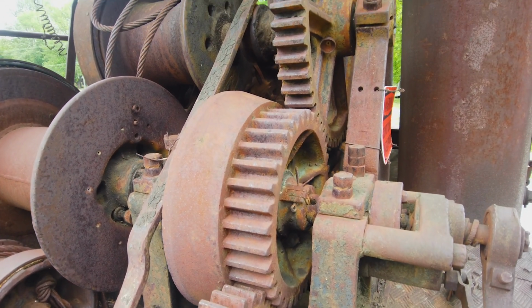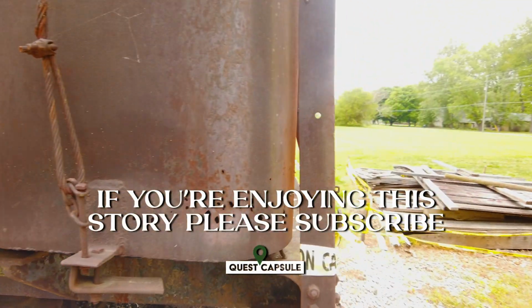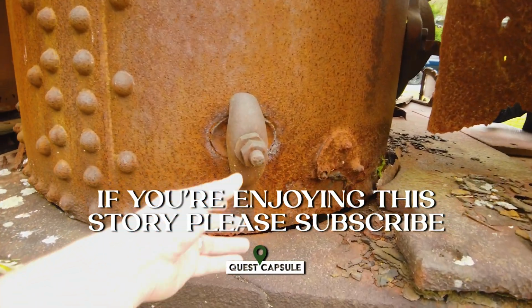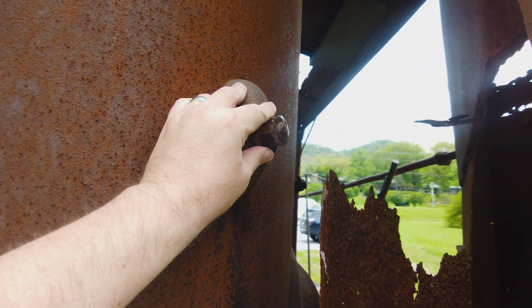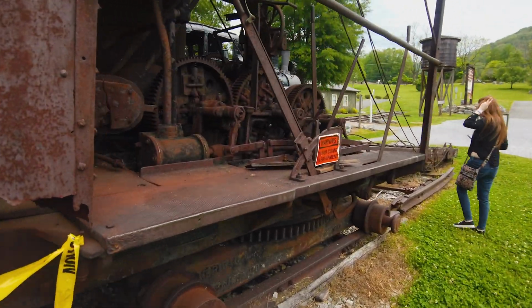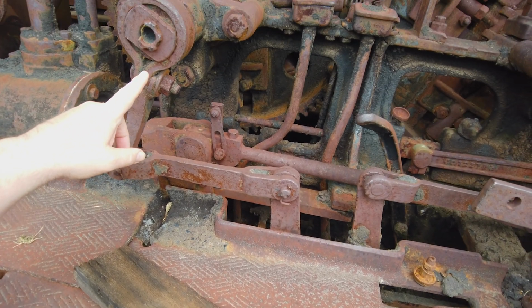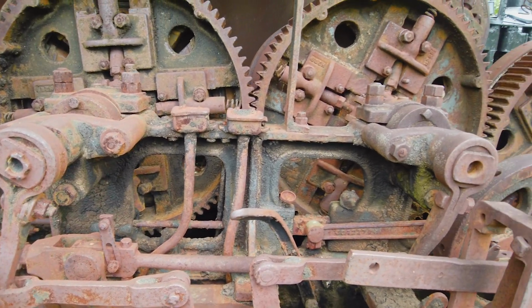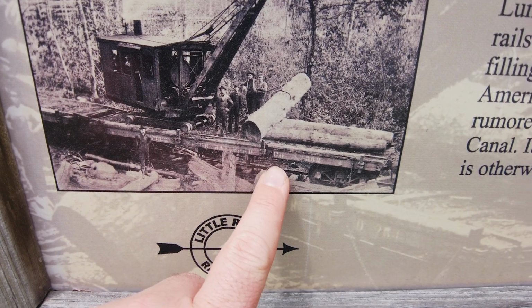These mechanical cogs powering a unit like this must have been quite a feat of innovation to have created something like this and taken man one step closer to the modern age. Look at this. It's crazy. You just look inside of there and you're just like, how does the human mind even begin to calculate how to construct something like this? And it actually looks like it says right there, the Little River Railroad Company.